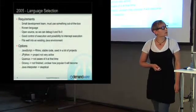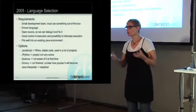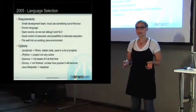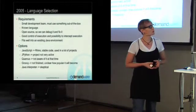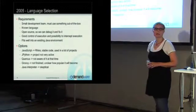At that time, it was clear we wanted to have a separate programming language. We didn't want to open up Java. With Java, you can do just too many things in the wrong way. We have to run that thing. We have to guarantee service level agreements. So it was clear that we wanted to put a specific customization language on top.